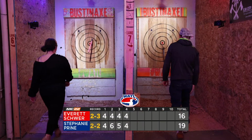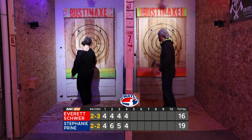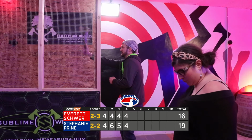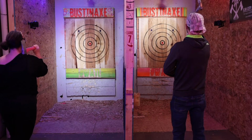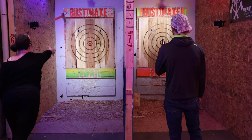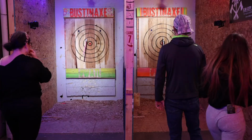But, you know, you need all the points you can get versus any competitor in this league. All right, a good challenge by Stephanie. Great eyes from Bobby the Blade. That's why you bring in the scope, right? Let's take a look. Nice throw there by Everett. Could be a 6, popping through at the bottom of that blade there.